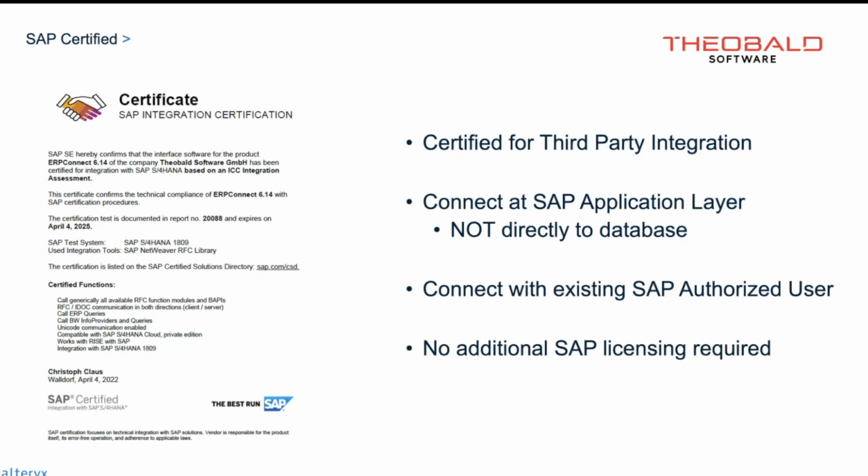So the way we go about it, it's a certified method by SAP. You can see on the screen here that we've been certified for third-party connectors. And the way we go about that is connecting through what's known in SAP as the application layer, which means you're not connecting directly to a database. However, you're basically connecting the same way you would as an SAP user. So if you think about the way you might log on to SAP GUI to look up some information, run some transactions, look up customer data, our tool is going to connect in the same method. And in fact, you're still making that connection with that same SAP user that you already have. And so that helps with not needing to create any additional SAP licensing or anything else on the SAP side.